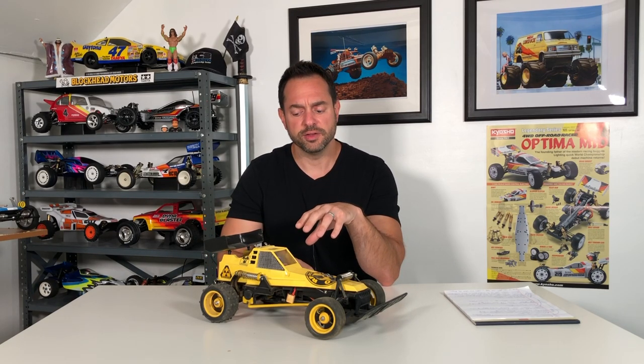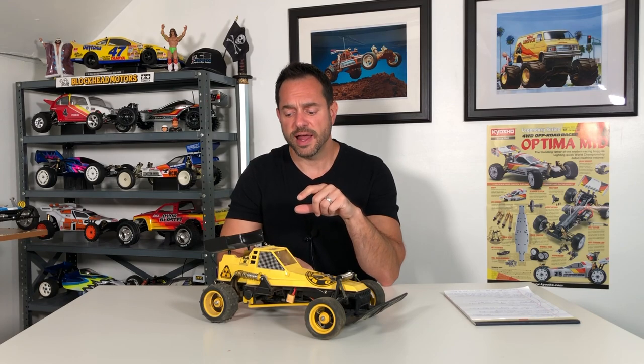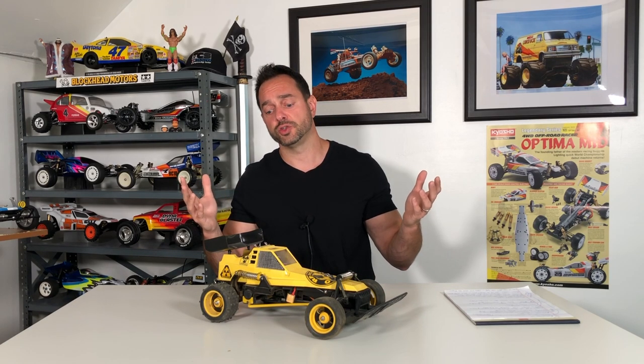Now, Phil's going to go into a little bit more depth later on about this, but something that I read on here that's interesting, I don't know how true it is, is that it had an open gearbox or an open diff in the rear when they first released it, and then later on, the later versions, they put a metal box around it. Not 100% sure.